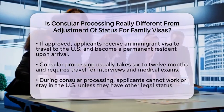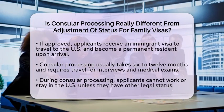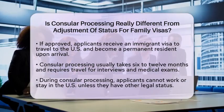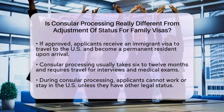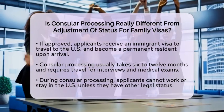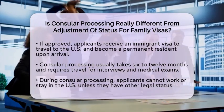This process can take around 6 to 12 months, but it involves traveling to the consulate for the interview and medical exams beforehand. During this time, you cannot work or stay in the U.S. unless you have other legal status. If your visa is denied, options to stay or appeal are limited, and you might need to start over.